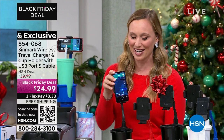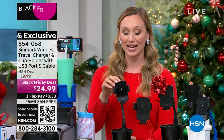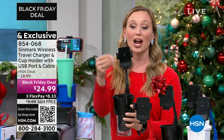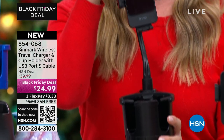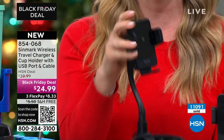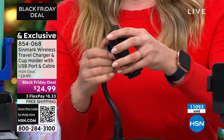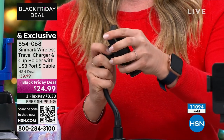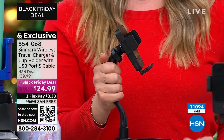Here's how it works. I'm gonna go ahead and take the phone out here. This is a 3-in-1. It is not only your cup holder, it is your phone holder and phone charger. This is a wireless charger, so no longer do you have to worry about plugging in your phone every time you get in your car. When you get it home, this wireless charger will be separate. So I'm gonna disassemble it and show you how you assemble it. You go like this. That's how you assemble it, okay?